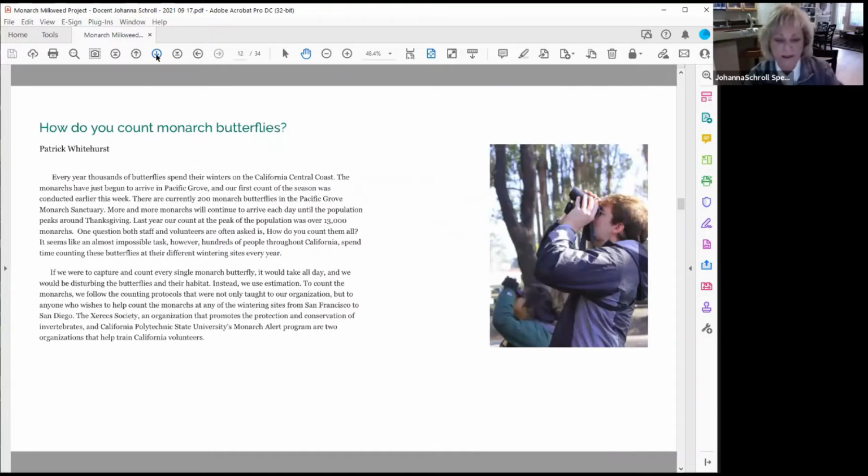Counting monarchs. People often ask me, how in the world do you count monarchs? It's easier than you may think. We obviously don't count one by one. The Xerces Society actually contacts local groups that are known to have counters, and they assign us to sites in our area. We generally go out with a partner in the early morning, like 5:30, 6 o'clock, when it's too cold for the monarchs to fly. And so we can actually get a really good count of the clusters.